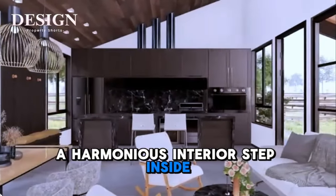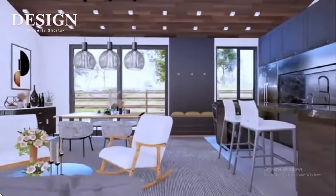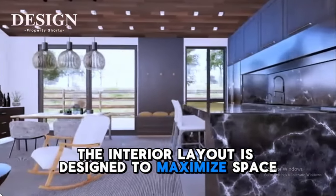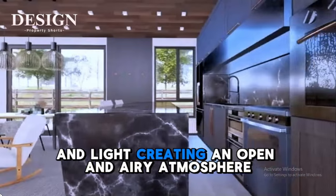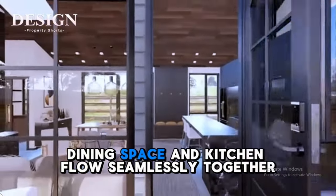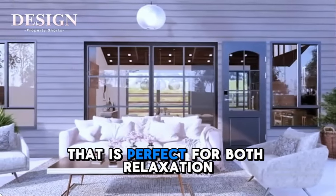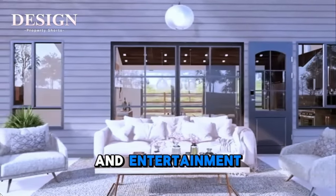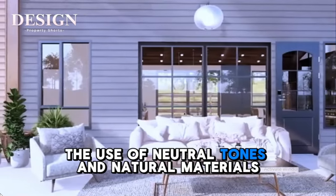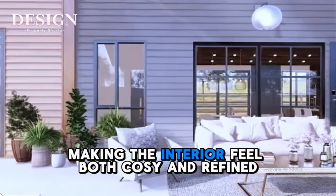Interior. Step inside, and you are welcomed into a world of minimalist elegance. The interior layout is designed to maximize space and light, creating an open and airy atmosphere. The living area, dining space, and kitchen flow seamlessly together, forming a cohesive space that is perfect for both relaxation and entertainment. The use of neutral tones and natural materials adds warmth and texture, making the interior feel both cozy and refined.